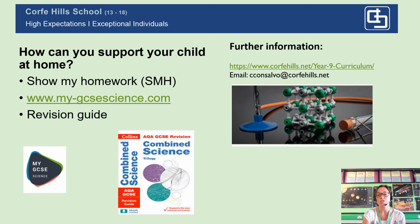They will also be issued with a revision guide in due course. That revision guide in Year 9 is a combined science one. For those who then do triple science in Year 10, we swap it over, they bring that one back, and then they get the triple science books issued. That's 3 separate books for those. That's a really good revision guide that we recommend, that students, once it's issued, will keep at home, so that if they can't use the website, perhaps they can use that instead, or together with the online work they can do using My GCSE Science.